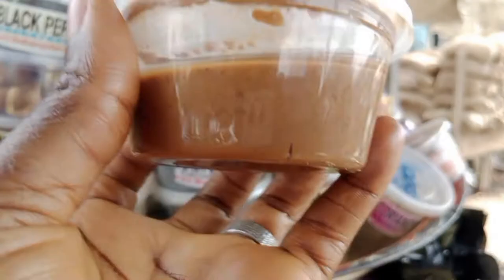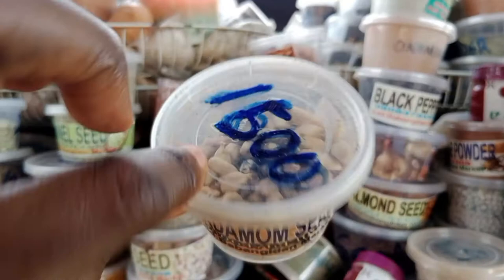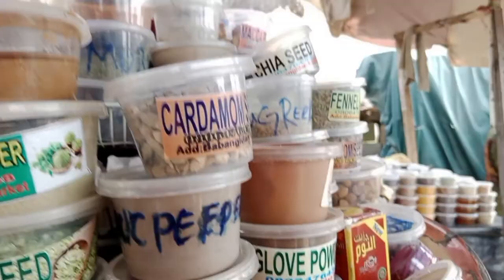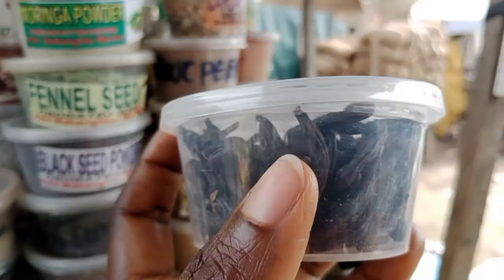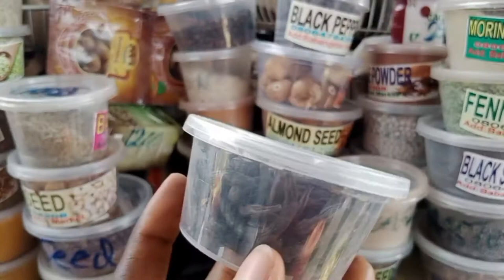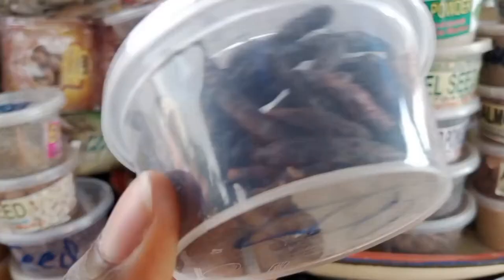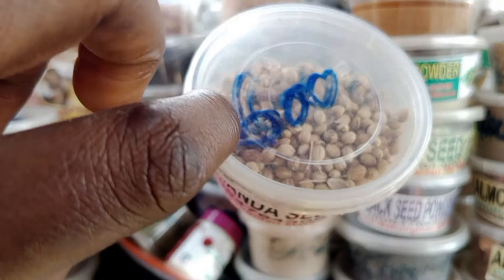This is cardamom seed. You can see that you have almost all the things you need from these people. And what's the name of this, my friend? I've forgotten the name. I used to know it. This is very useful for remedy as well. This is coriander seed.